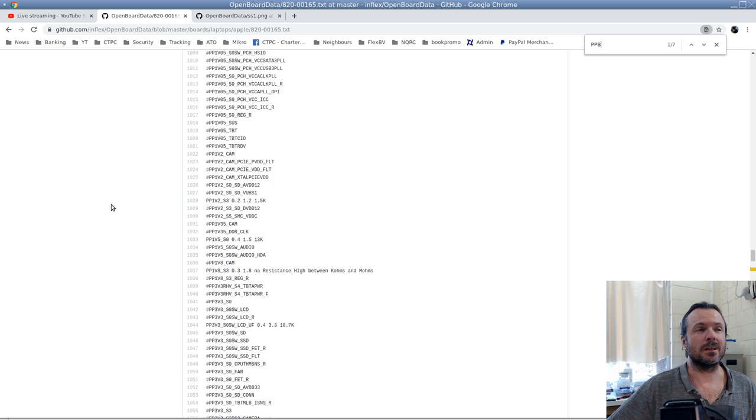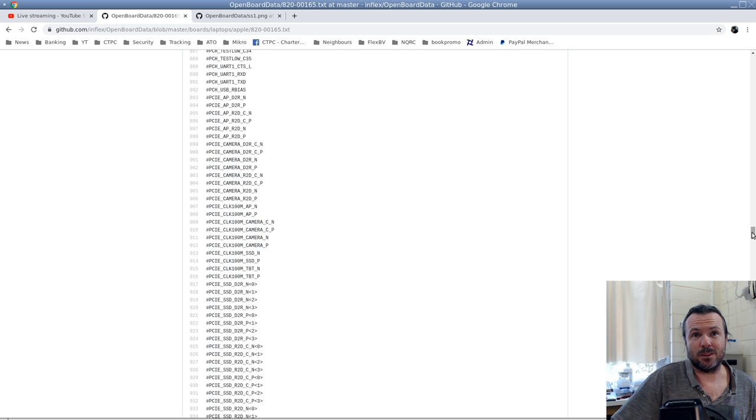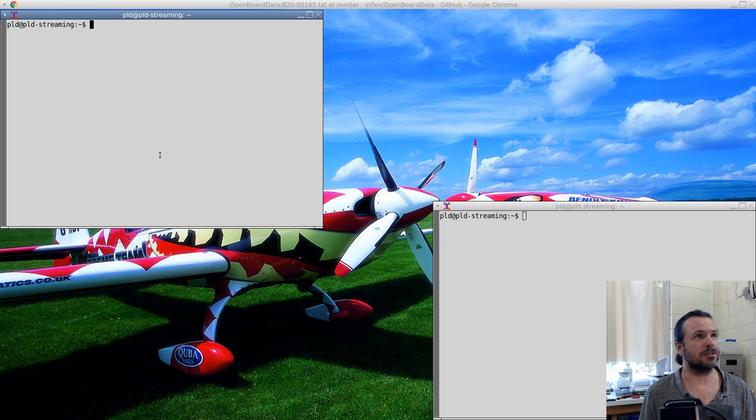It's a community project, and for the moment it's only FlexBoardView and OpenBoardView that are using the data, but that's not to say that some other BoardView program or some other program in general can't use the data. It's MIT licensed, so there's no limitation, commercial or open, and you're not under the GPL license. So people should be able to use it as they feel like.